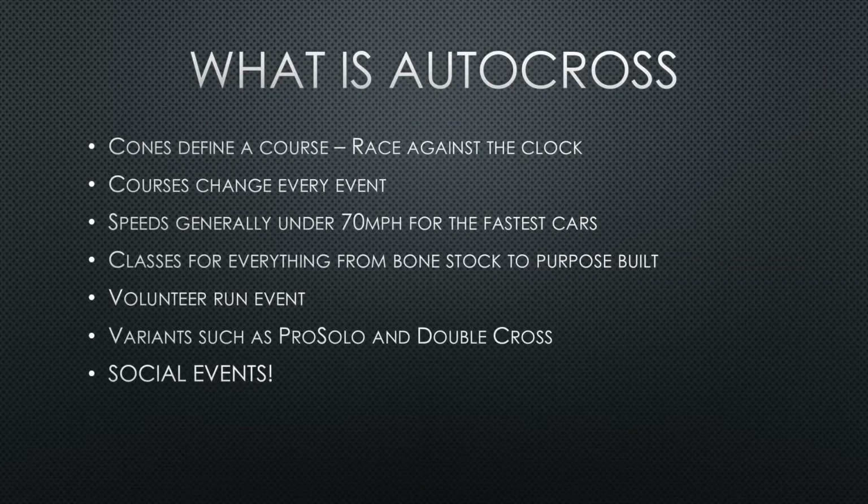It's probably the safest form of motorsport out there. Speeds are usually kept under 70 miles per hour for the fastest cars that are there, and street cars are usually going to be below 60 miles per hour. Personally, I love that aspect of it because it means I can go 100% every single run without my sense of self-preservation kicking in and holding me back like it would on a racetrack with grass and actual walls.